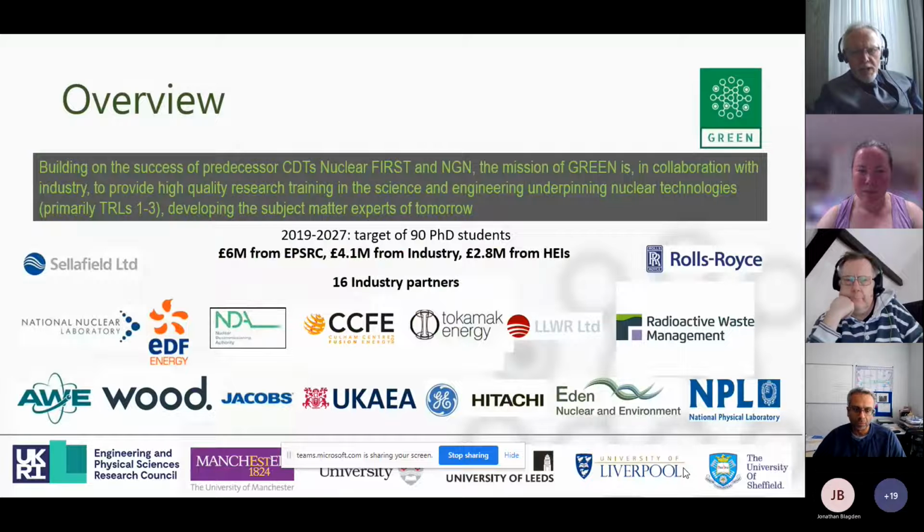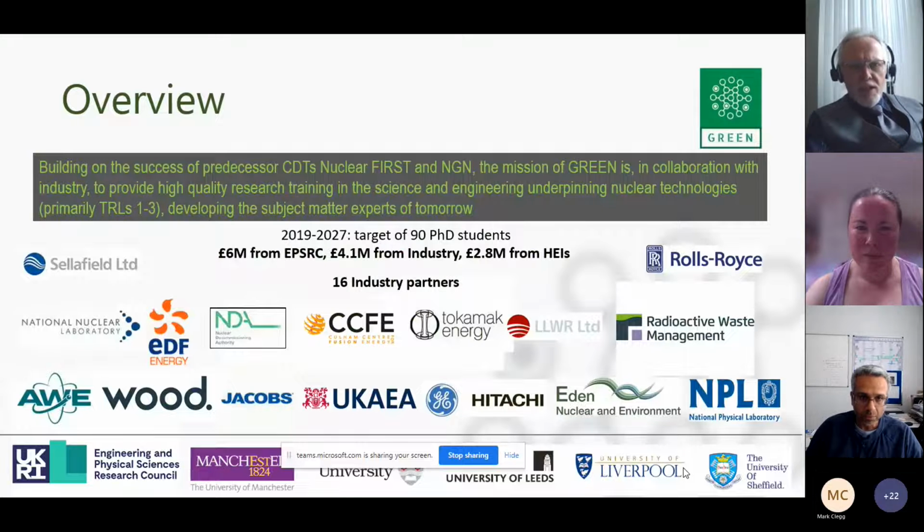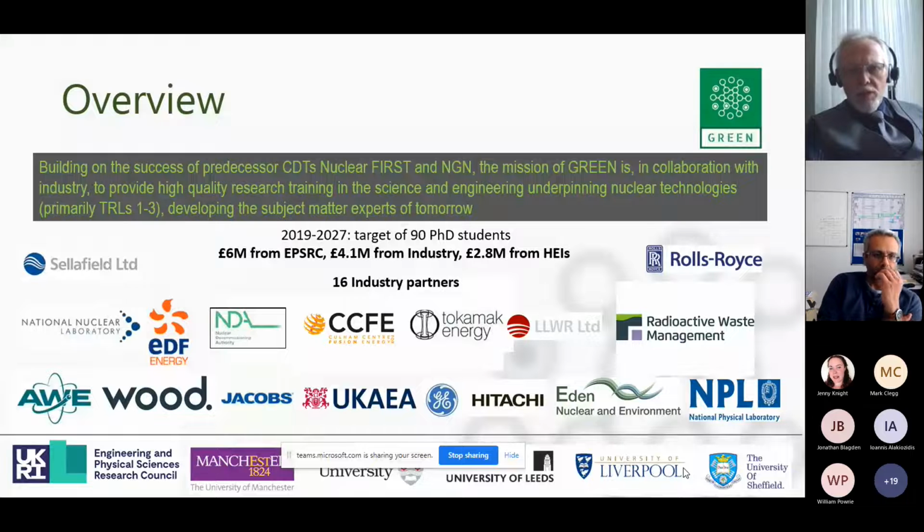So as I say, from an academic perspective, it's a five university partnership, and Green builds on the success of predecessor CDTs, the Nuclear First CDT, which was exclusively a Manchester Sheffield activity, but then that was followed in 2013 by the formation of the Next Generation Nuclear CDT, and that's when the partnership between the extant 5 universities was cemented. And the mission of Green is, in collaboration with industry, to provide high quality research training in science and engineering underpinning the nuclear technologies, primarily the technology readiness levels of 1 to 3.